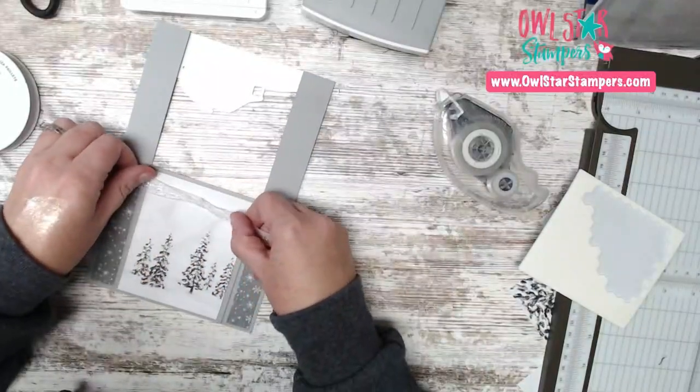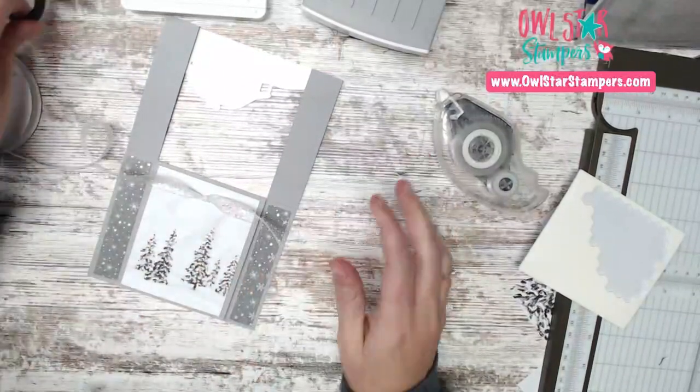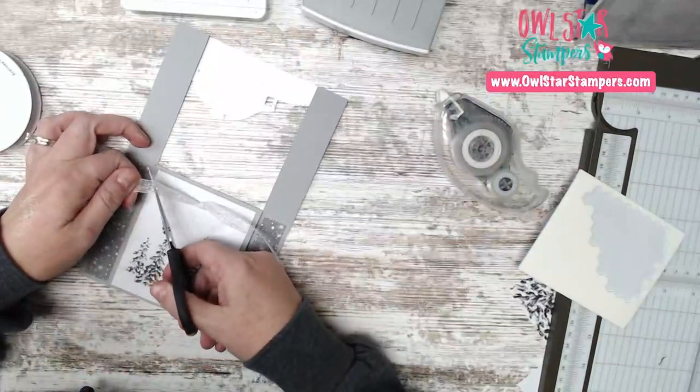Okay, so now I'm just tying a knot. You could do a bow. And then I'm going to cut the ends at an angle.